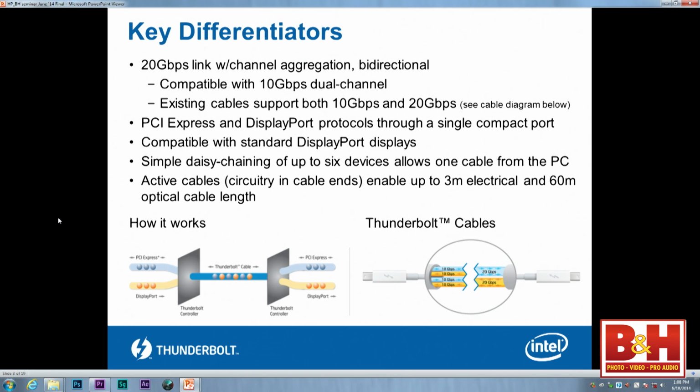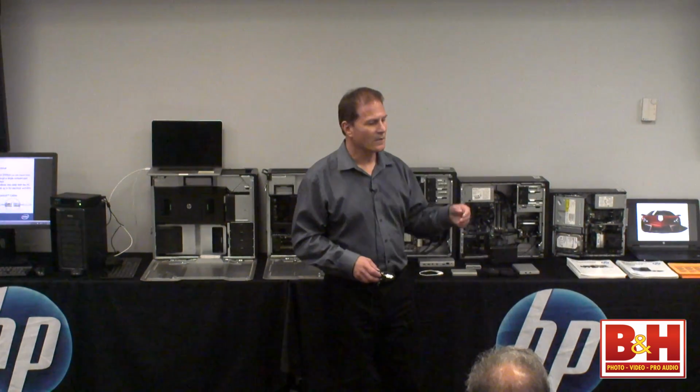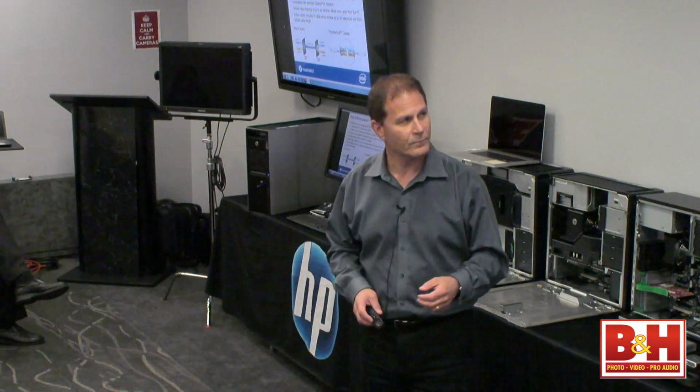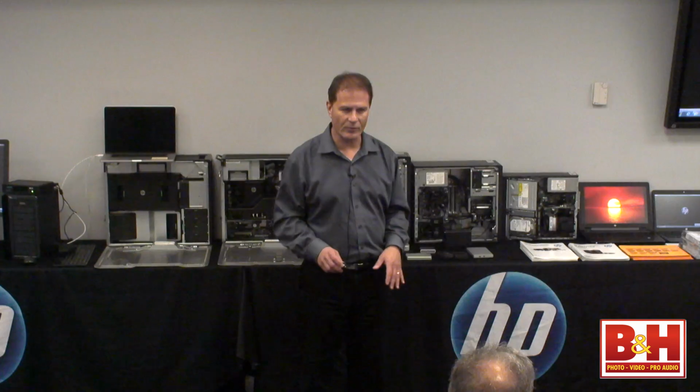Some of the key differentiators, key features of Thunderbolt that I'll talk about here is, first of all, Thunderbolt 2 is 20 gigabits per second. So the original Thunderbolt ran 2 channels at 10 gigabits per second, and they were independent channels, one for data, one for display. Those have been combined on Thunderbolt 2 into a single 20 gig link, so you can actually get higher performance if you're just connecting to a storage device or you're just connecting to a high resolution monitor.